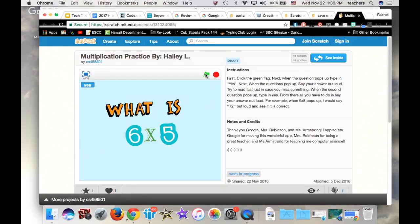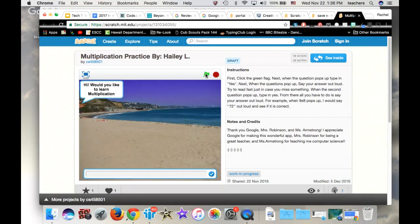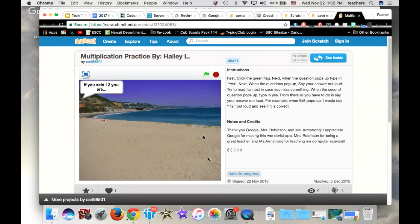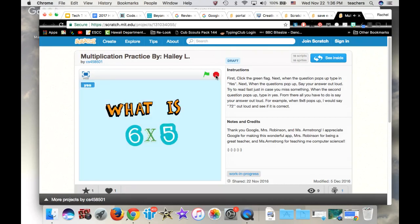Here's another example where a student in 4th grade took what they knew about programming and used it to make an interactive story about multiplication. And here we're looking at conditions. What is 6 times 2? And I think she's got to move her sprite on screen. To make this one more interactive, I might give the student feedback to make some revisions so that the audience is now answering the questions using typing. That would make it a little more interactive.